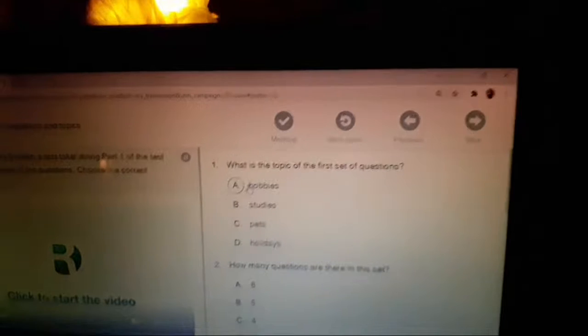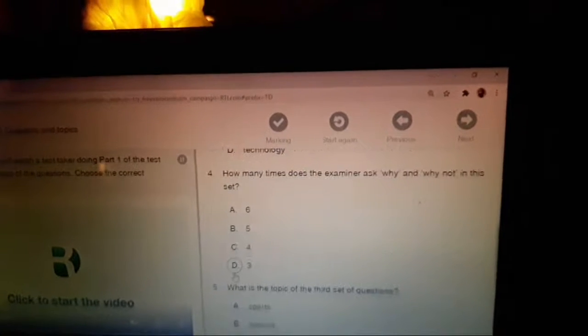And again, you'll just have to pick the correct answer. So I'm just going to turn it back so that you won't see it all, so that you take your own chances. What is the topic of the first set of questions? You just have to pick one answer. How many questions are there in this set? I'm not sure. What is the topic of the second set of questions?